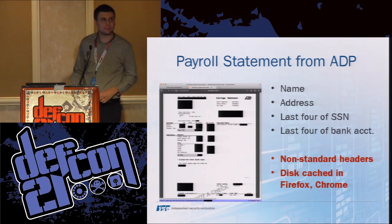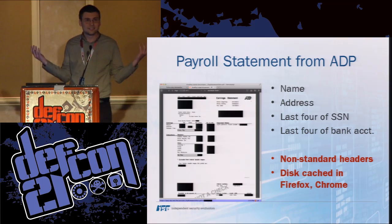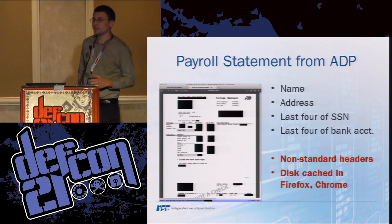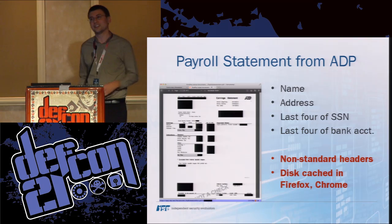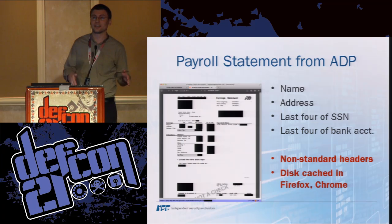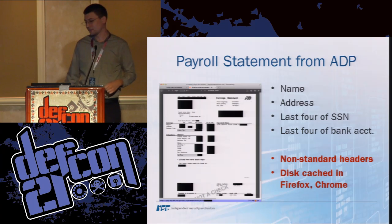ADP is a very popular payroll processing company. Does anybody here have their check done with ADP? Lots of you. So we had someone at ISE who had previous history in ADP. He logged into their web interface and looked at a payroll statement. We found that it was cached and it had nice information there, like the last 4 digits of the social security number and last 4 digits of his bank account number, which might be used for authentication purposes on other sites. So you can see how could this possibly go wrong.